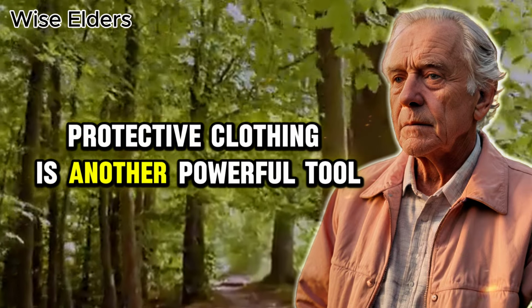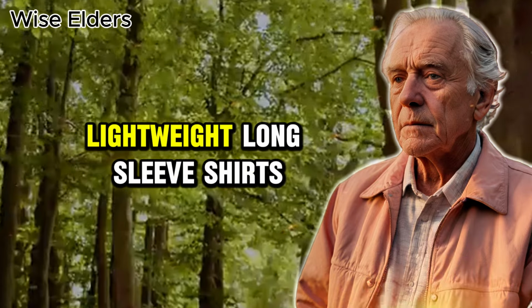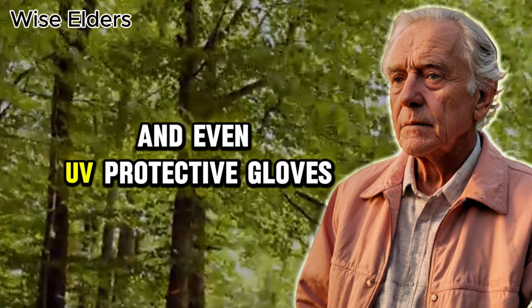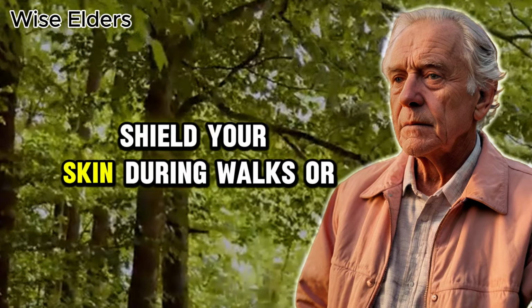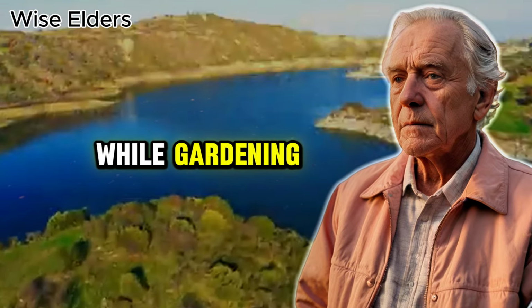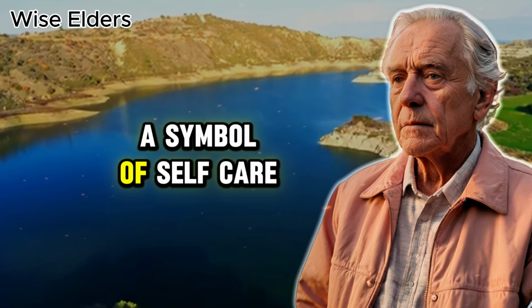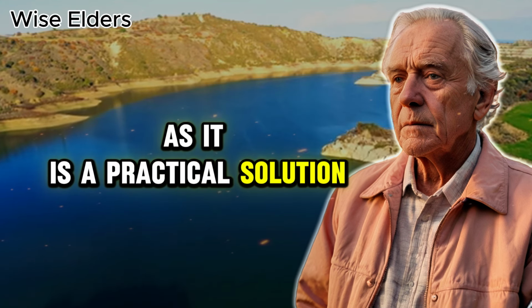Protective clothing is another powerful tool. Lightweight, long-sleeve shirts, wide-brimmed hats, and even UV protective gloves can help shield your skin during walks or while gardening. For many seniors, a favorite gardening hat becomes as much a symbol of self-care as it is a practical solution.